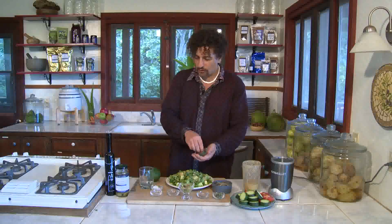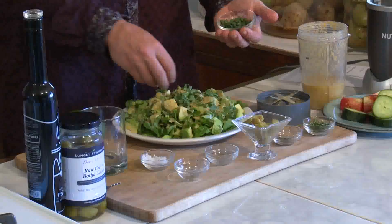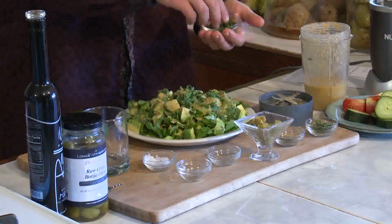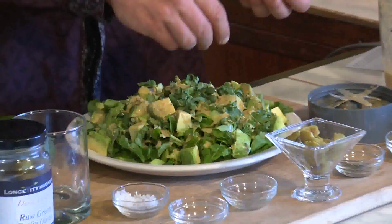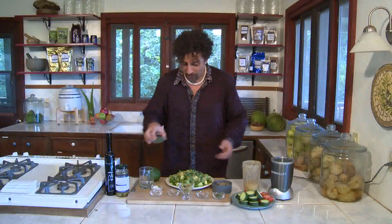And again, it gives us that extra little protein hit, which stabilizes our blood sugar and just makes it easier to go longer without food. And that's always a nice thing. Just less food is better. Less is more. The less you eat, the longer you live, so the more you get to eat.